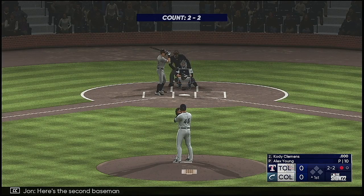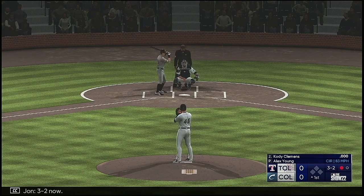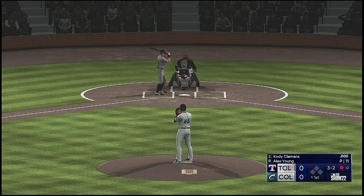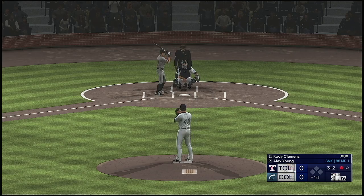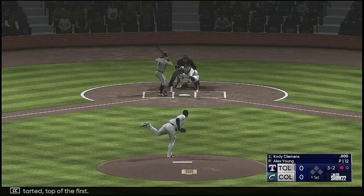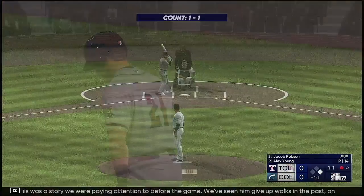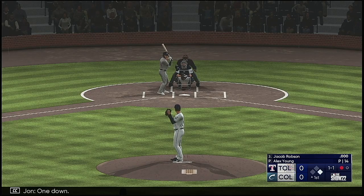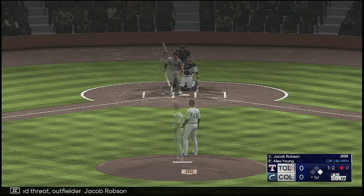Here's the second baseman, Cody Clemens. 3-2 now. No score, just getting started, top of the first. And he walked him. Now, this was a story we were paying attention to before the game. We've seen him give up walks in the past, and it's an issue once again early on. One down. And now here's a speed threat. Outfielder Jacob Robson.